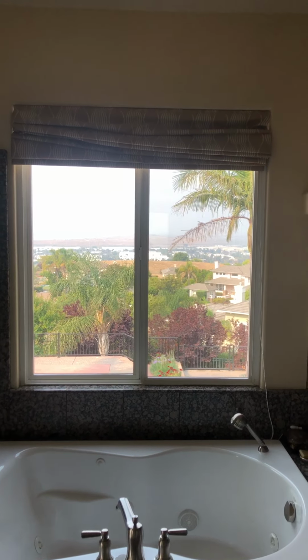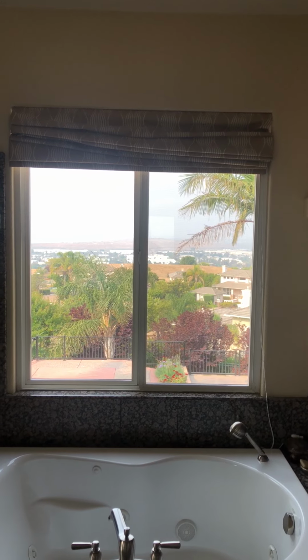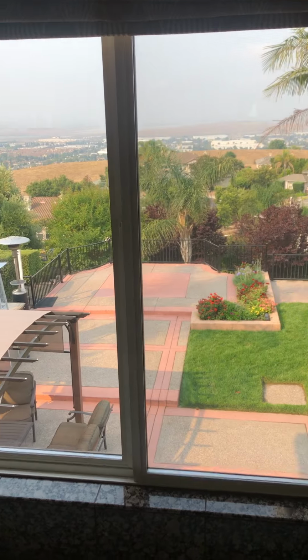It's made by Phifer Wire, which is a US-based company making window and door screen and wire since 1932. This fabric is really sweet.